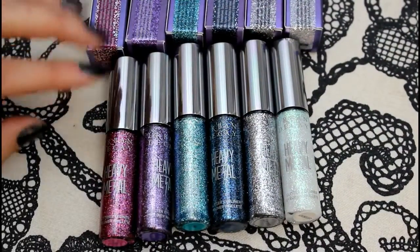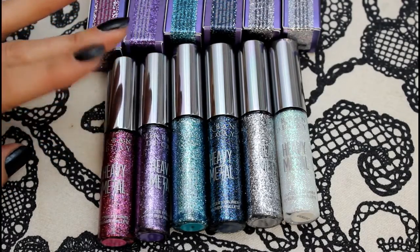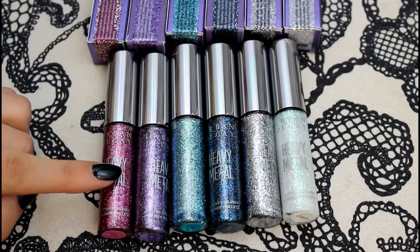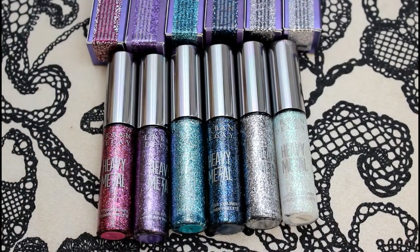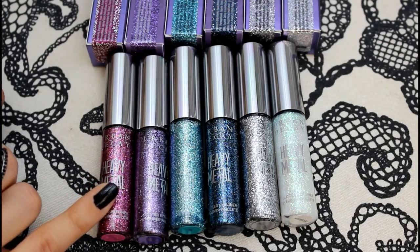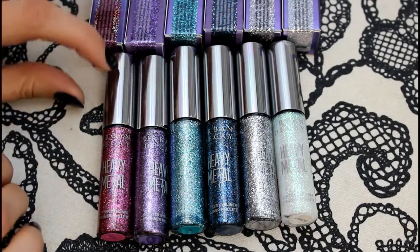Next up, I have 6 of the Urban Decay Heavy Metal, obviously Urban Decay, I don't know why I'm saying that, glitter liners. These are so pretty. Obviously, you guys have seen me use a couple of these already in some of my looks, and I am loving them. They're super easy to use and mess free, which I think is nice. Just very convenient and a really cool idea for glitters. I will swatch these each on my hand so you can see them applied, but I want to show them to you up close as well.